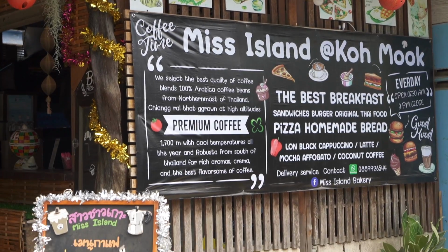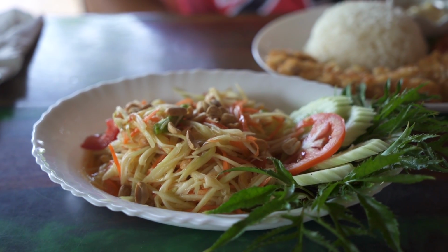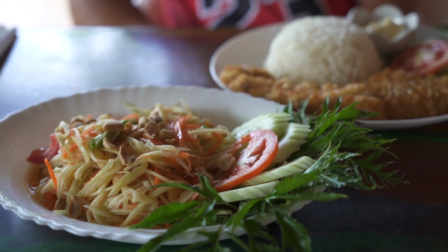We're starting today off around noon because we had to do some computer work this morning. But first stop is Miss Island. We are getting some delicious food and for so cheap. I think all of this here cost me like $4 and Pat's got like a full feast of Thai food that I know he's about to devour. They have a bakery and yesterday I had some of their banana bread and it was to die for.